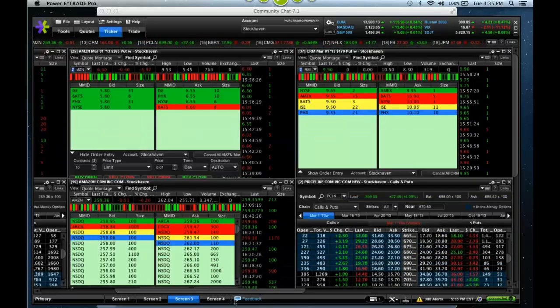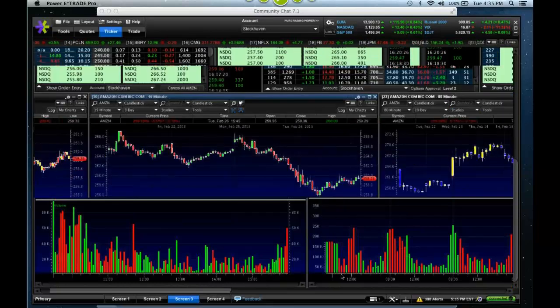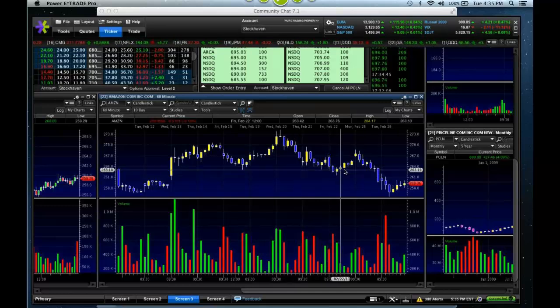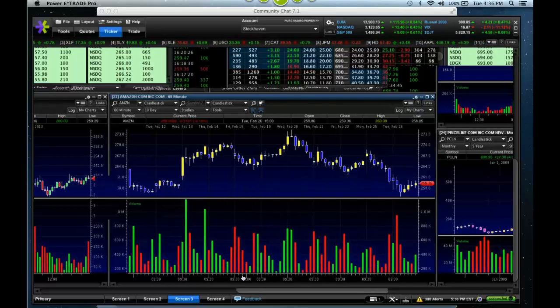Okay, so we talked about the 260 resistance. See some other resistance here on Amazon above 260. You can see previous support had materialized around 263, 262. So on a move above 260, I'm going to target 262 to 263. Above 260 and 262 to 263 is in play. Okay. That'll do it for Amazon.